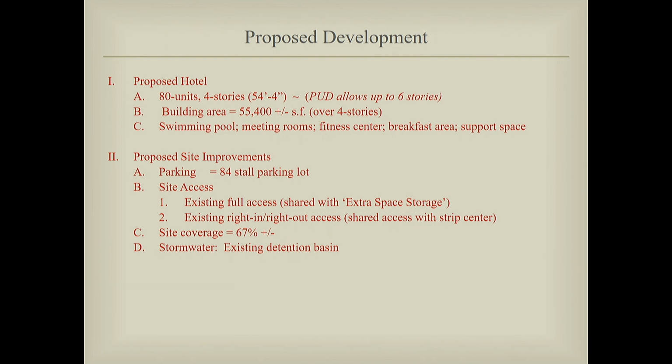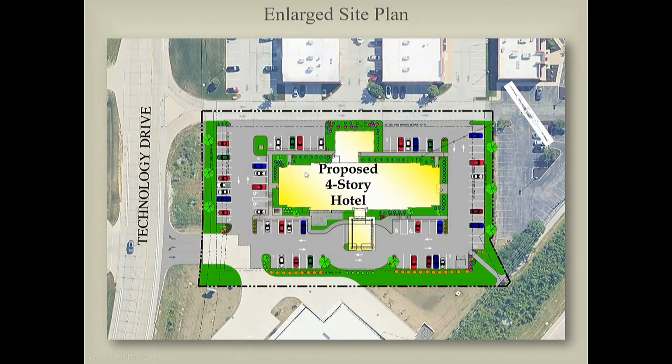The site itself would have 84 stalls of parking. And as we mentioned, you'd have that existing full access shared with the extra space storage site, and then there's also an existing right-in, right-out one shared with the strip center to the northeast of the site. After development, our site would have a 67% coverage, so we'd retain about 33% green. And there is an existing shared detention basin that's located, I believe, off the site to the south.